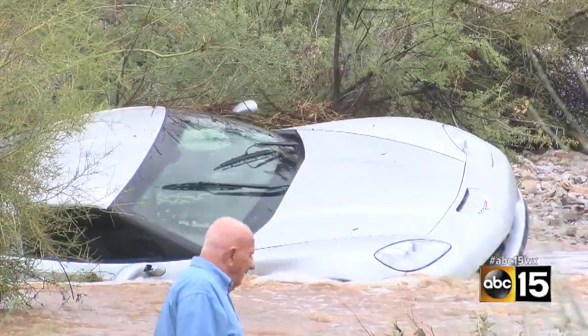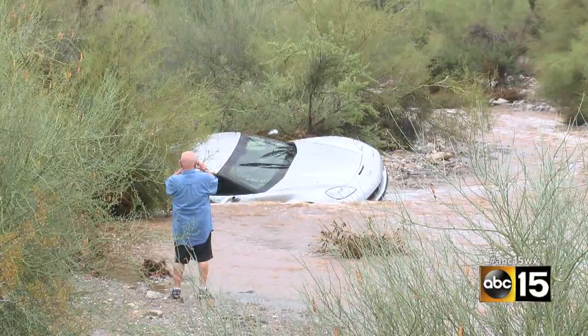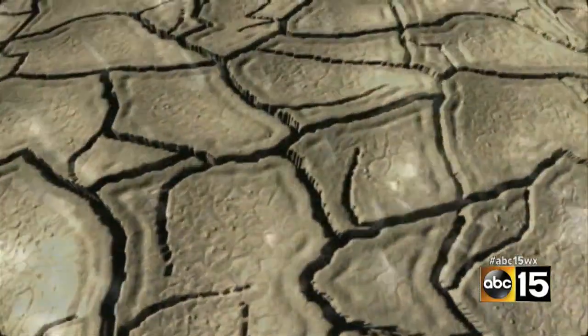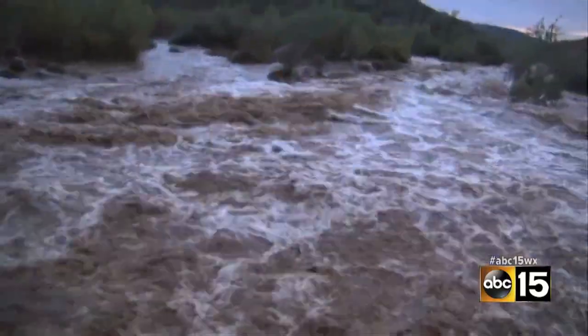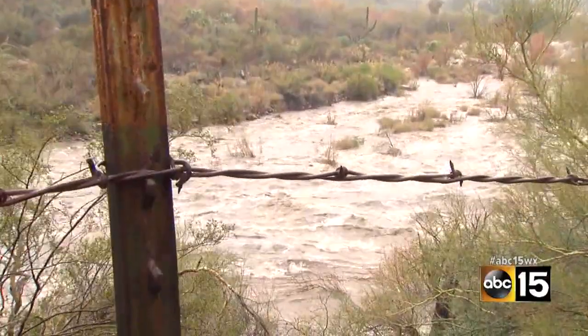Well, I was filming and all of a sudden his little Corvette comes bobbing down in the water. It only takes about 2 feet of water to cause most vehicles to float. Because our ground is so dry, it forms a crust, making it hard to absorb any moisture. And when water can't seep into the ground, it starts to run off fast, causing very destructive or even deadly flooding. This is completely insane. It's beyond me. I've never seen this before. And to have a car be completely submerged underwater, that is insane.